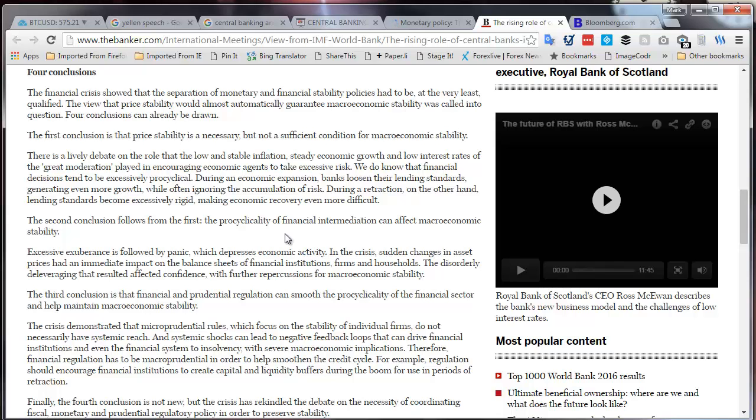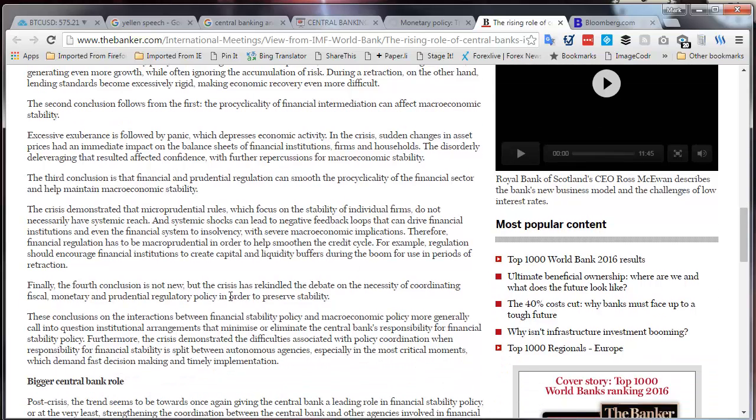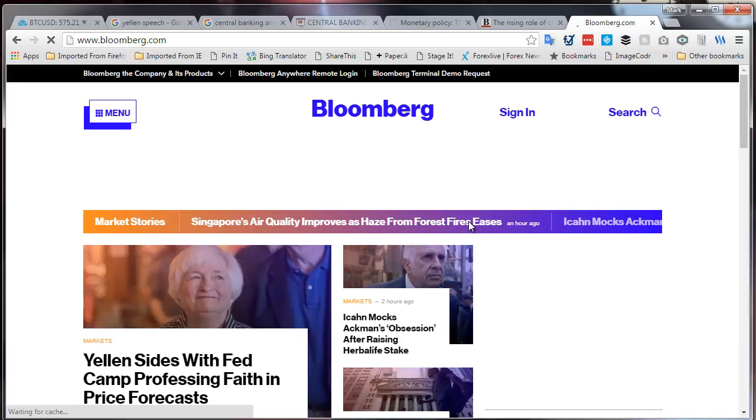The procyclicality of financial intermediation can affect macroeconomic stability. So that is drawing a role into influencing market asset prices. Financial and prudential regulation can smooth the procyclicality of the financial sector. And the fourth conclusion, the crisis has rekindled a debate on the necessity of coordinating fiscal, monetary and prudential regulatory policy in order to preserve stability. So we're no longer living in a world where the central banks are looking after monetary policy alone, because they believe they have a role in fiscal, monetary and prudential regulatory policy. And that's ultimately why Bitcoin becomes very interesting to me.